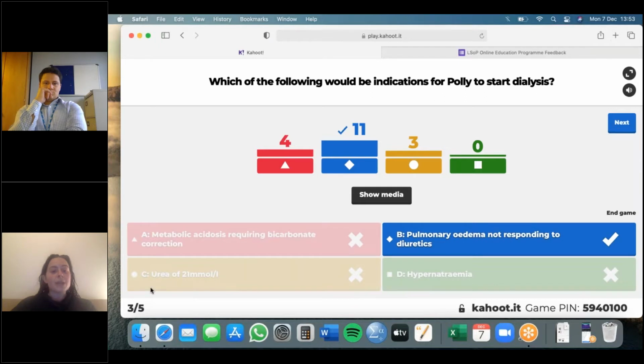In terms of your urea, you would want a higher urea than this for that on its own to be an indication for dialysis. And hyponatremia, none of you have put this one.